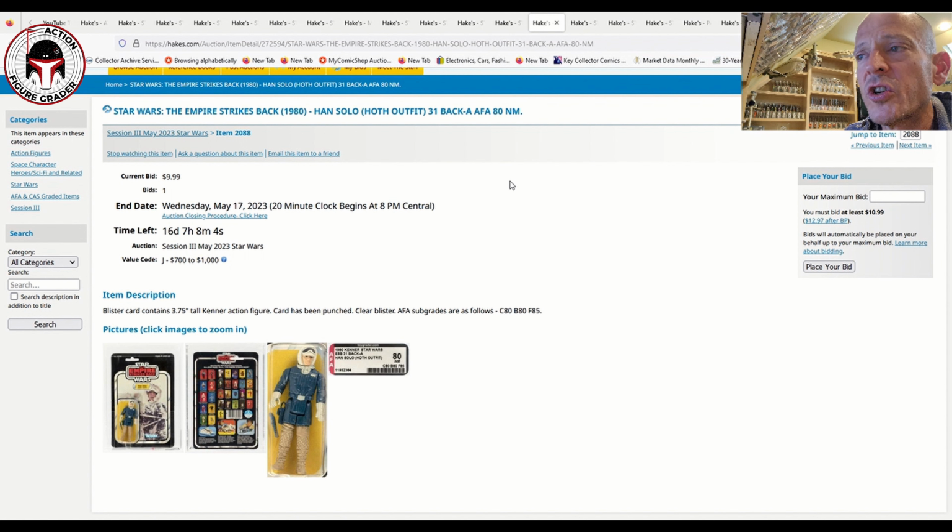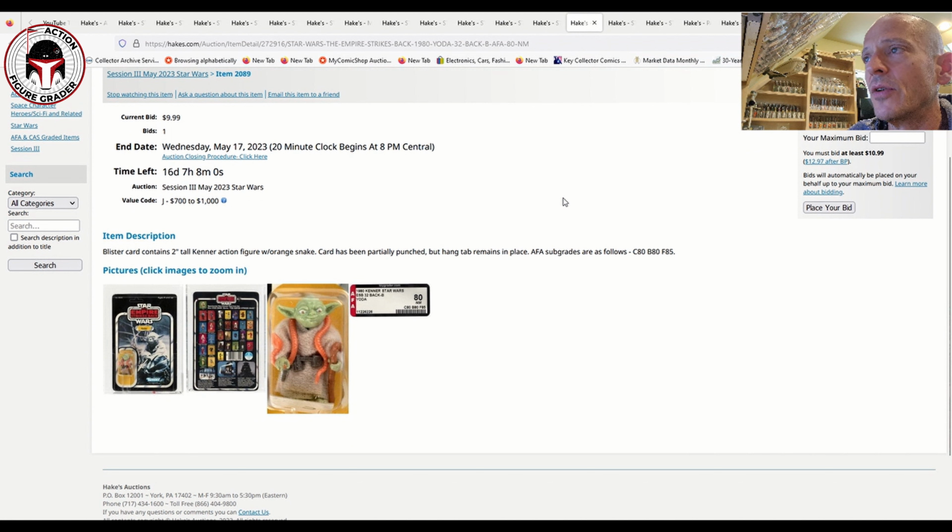This is one that's on my short list for ones I want to get mint on card, but the timing is not good for me. But that's a really nice looking example.